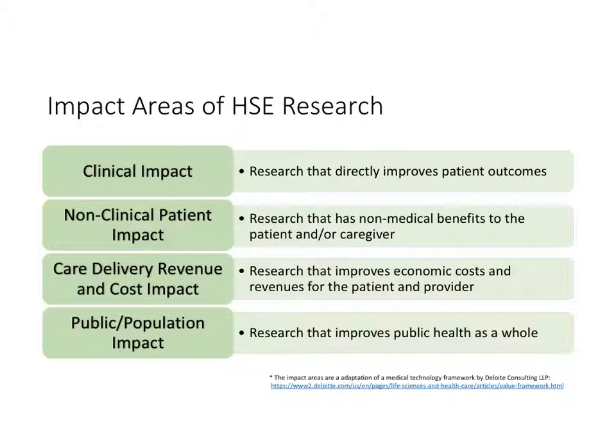And this slide I borrowed from Deloitte Consulting, and I think it was a really good one. I think what they do here is they talk about the different focus areas or the different resolution of the projects, where healthcare systems engineering research is either impacting the clinical aspect, which directly aims to improve patient outcomes, or it has some non-clinical patient impact that benefits the patient and caregiver, but maybe isn't medical.